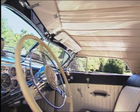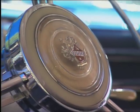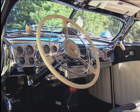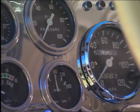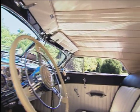Now, Caddy steering wheel. Actually, that's a 41 Buick steering wheel. Oh, it's a Buick steering wheel. Yeah, we got Caddy engine and Caddy hubcaps. Okay. And the chrome-plated dashboard has got a full complement of Stewart Warner instruments in it. A vinyl headliner, too. Yeah, this is the original Gaylord headliner. It has survived all these years. That's about 60 years old now.